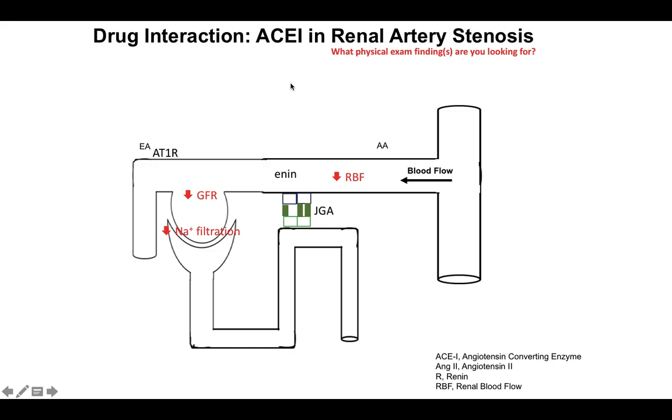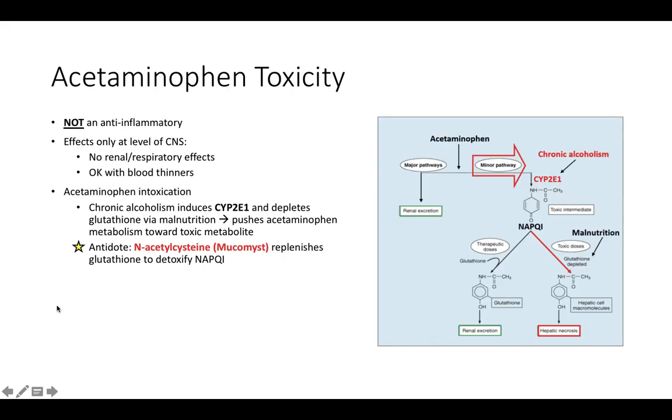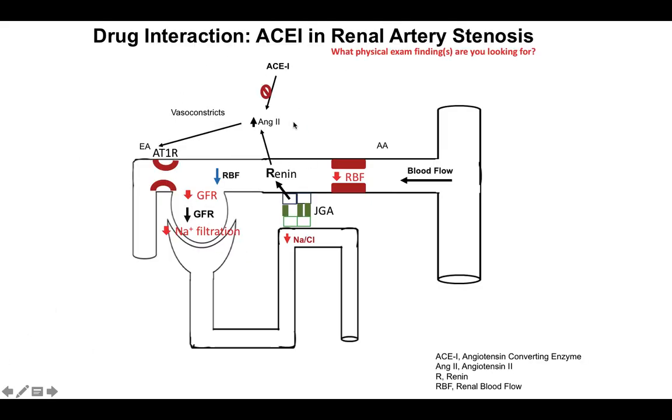And then one important interaction or contraindication that Dr. Quadri talked about was the use of ACE inhibitors in renal artery stenosis. So this slide is out of his lecture. Sorry, I just gotta populate the animations.